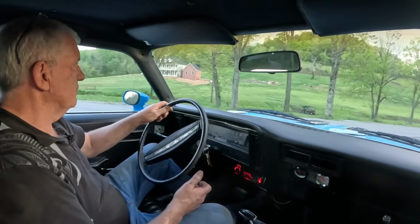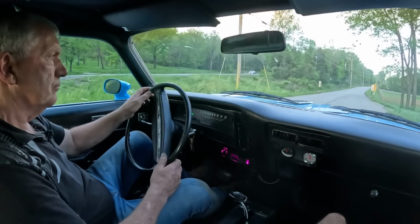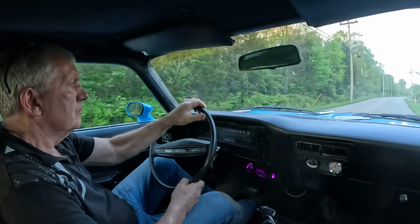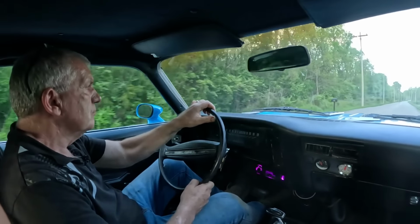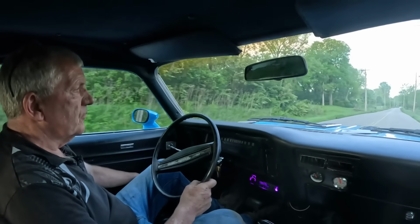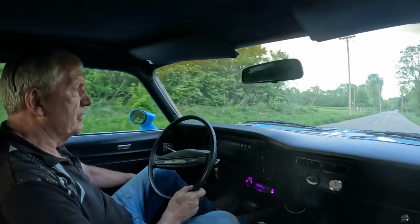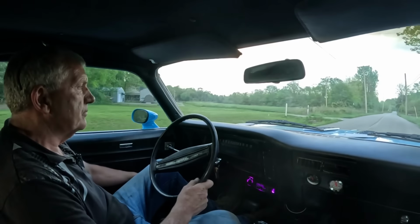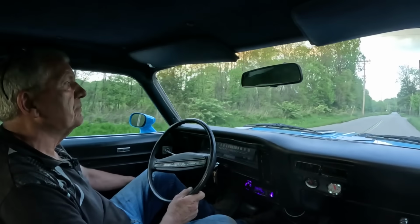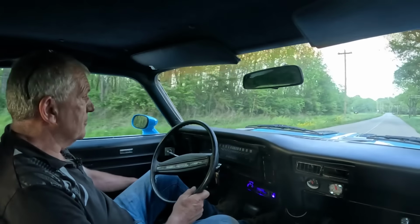Brakes work just fine. Got a nice induction sound. The secondaries are definitely opening. But yeah, no, that's pretty much guaranteed to be a 350. Yeah, still not hearing any clanks, so I think we might have nailed it, Steve.